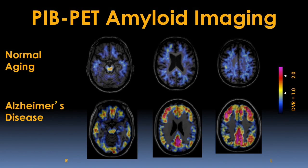What we know is that the amyloid plaques begin to build up years, maybe even decades, before people get to the stage of dementia. Here I'm showing you an example of a normal older individual who doesn't have any evidence of amyloid plaques, so all the blue there are really just non-specific uptake. And in the bottom row is a patient who has Alzheimer's disease, very mild dementia. Was just diagnosed a few weeks before the scan was done. And what you can see here in pink and yellow are areas in the brain where amyloid plaque is already accumulated.